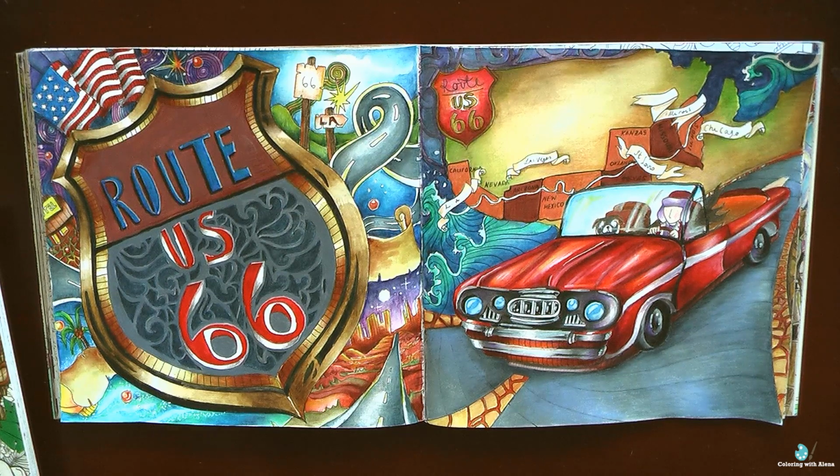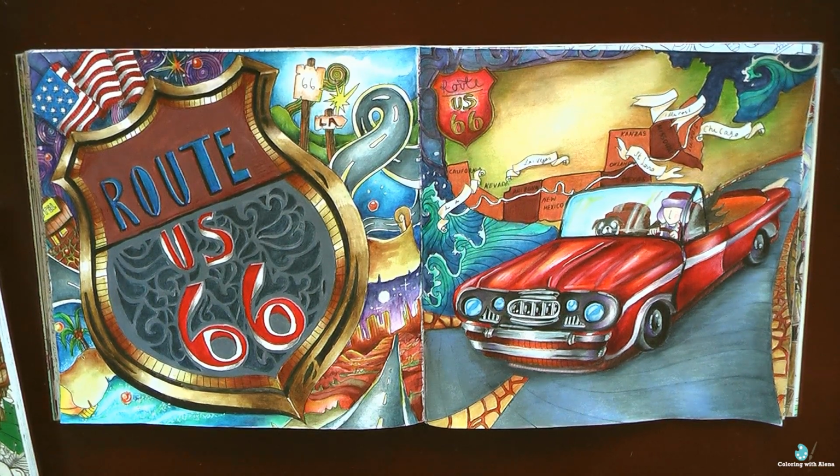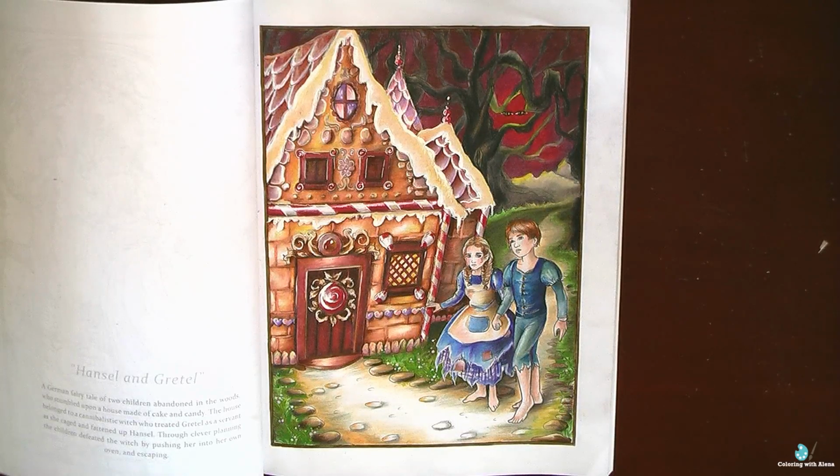For the right page, I tried to use similar colors, using a lot of the same pencils which I used for the left page: the same red for the car, the same blue colors for the background. But I also used Neocolor crayons for the road, and I'm glad that now I can help myself and use Neocolors for the backgrounds here.